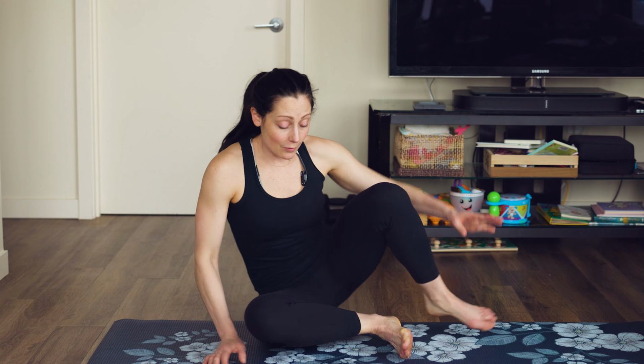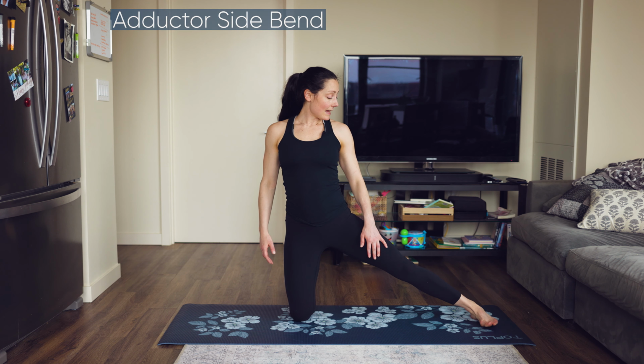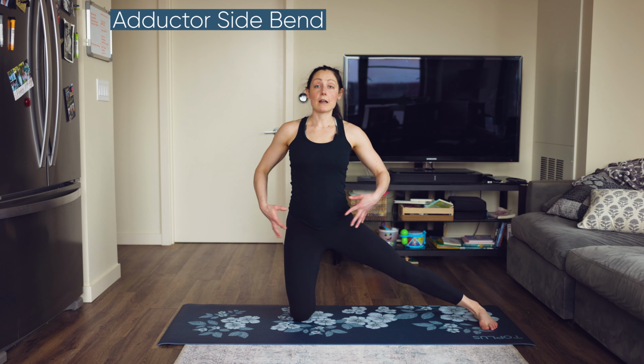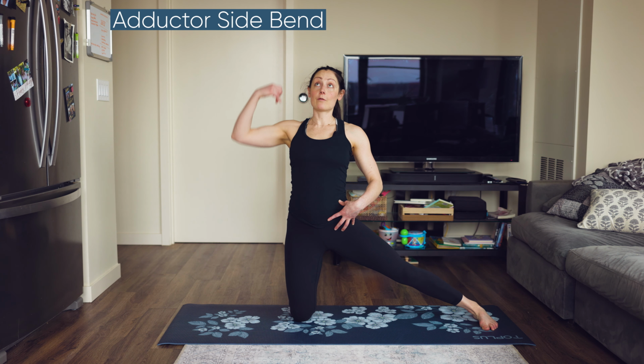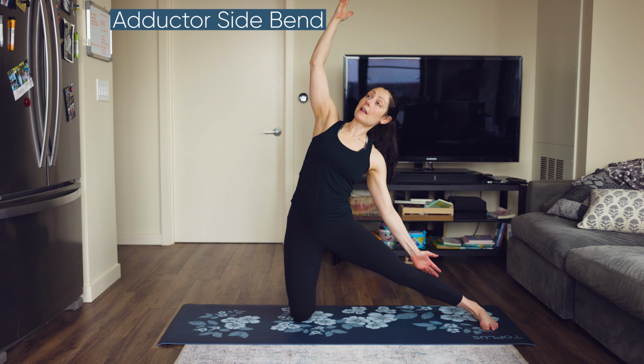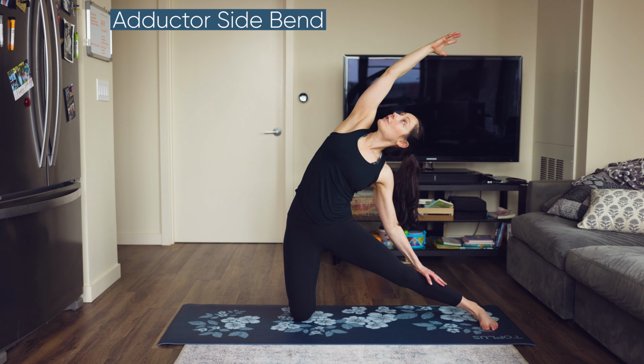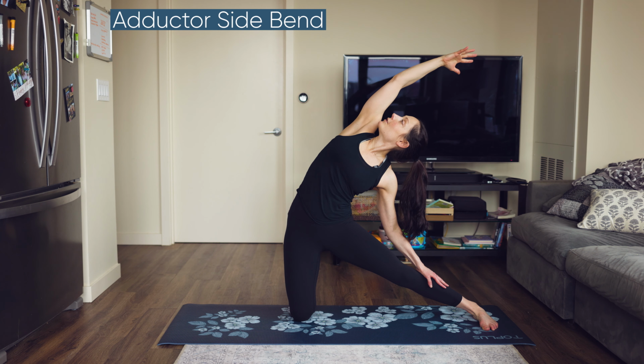Okay, we're gonna come into a kneeling position, so you're nice and tall. Then I want you to stick your left leg out to the side. In this position, toes are forward, hips are square. I want you to reach your right arm to the ceiling. Left arm is gonna try to trace your left leg as you look up towards your right arm and reach your side body over to your left side. In this position, open up those ribs towards the ceiling as you side bend.